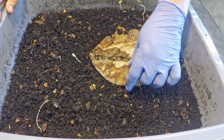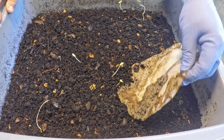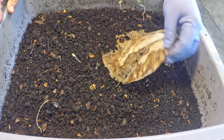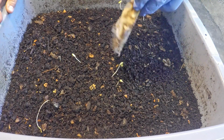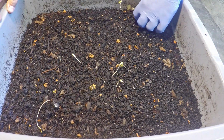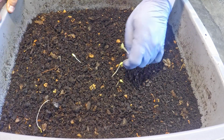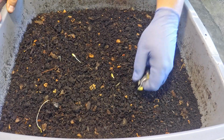I left that piece of newspaper outside in the sun so that hopefully the mites will be repelled by the heat and the brightness, and hopefully we can just use that piece of paper and cover up with it later after we're done. But for now I'm going to leave it out there, and hopefully the mites will be gone by the time we need it again in a few minutes.